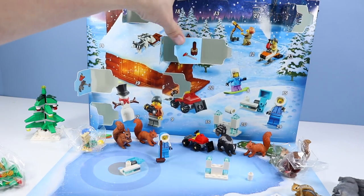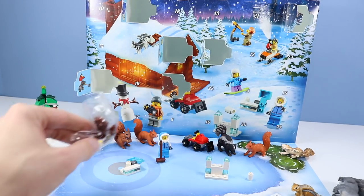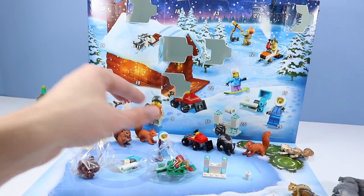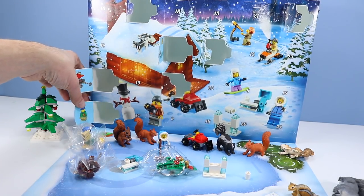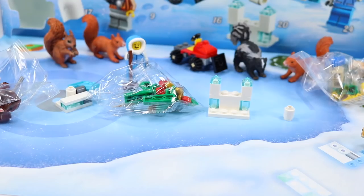Okay, so number 5 was this. What is that? Half a tree chopped down? That must be it there. 6, we had a Christmas tree. Okay, gotta have a tree. And 7 way in the corner here was a little boy with a propeller hat. Awesome, let's get those built.